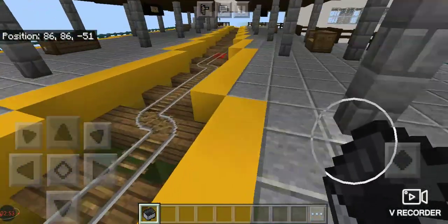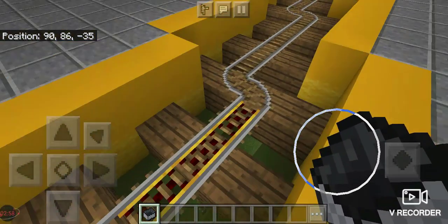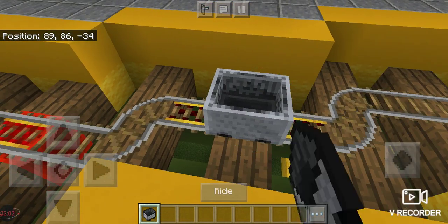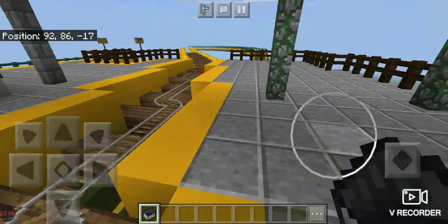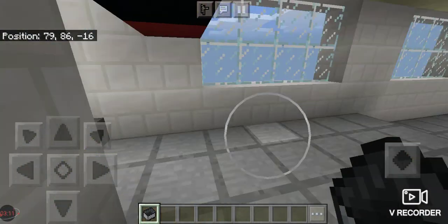So wait, where is it? Also, there's invisible blocks there. You catch your daily L train, and the next stop is 9th Avenue. Now we'll do the Manhattan side.